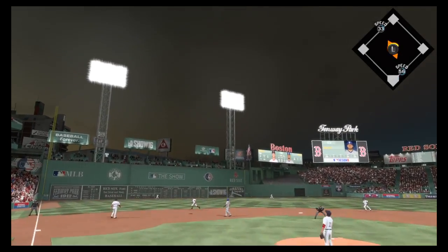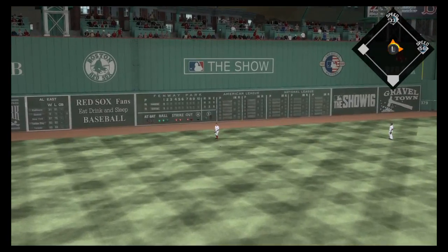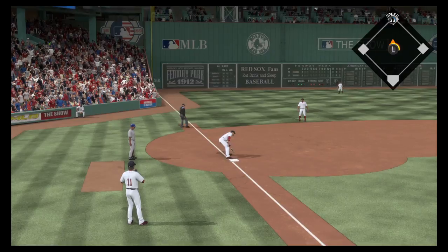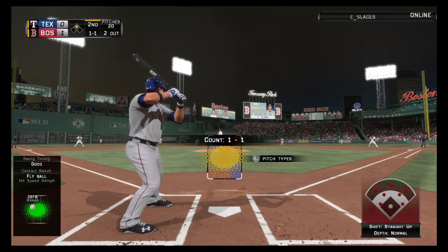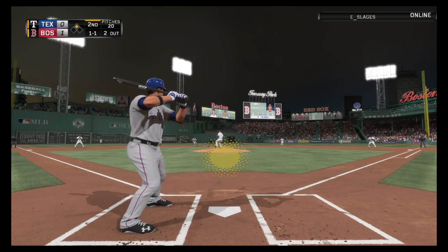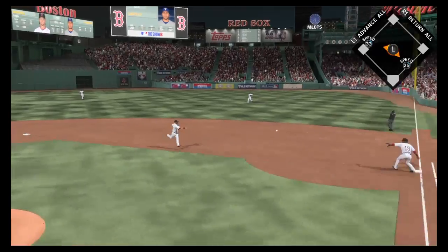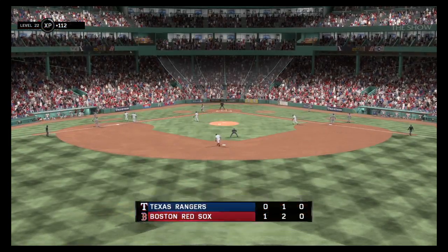Skied in the air to straightaway left. Holt has a beat on it, and he brings it in for the second out of the inning. Wellington Castillo, the hitter now, with a chance to pick up that runner from second with 2 away. Chopped toward the second baseman. There is Pedroia. Throw to first will get him easily, and the side is retired.